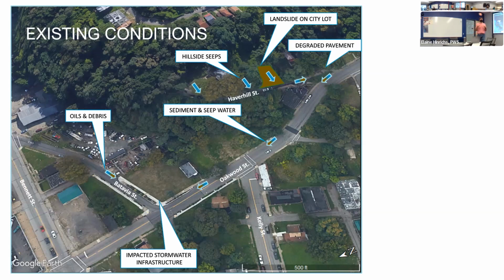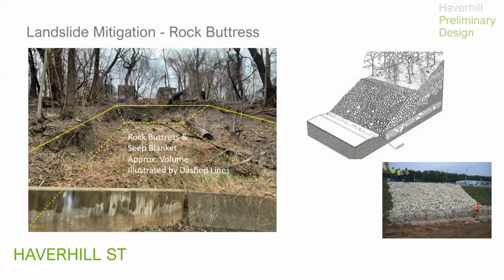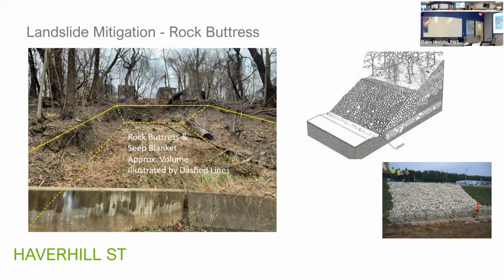So the intention of the strategy of installing the rock buttress is to stabilize, is to address the seep. I'm gonna, oh, sorry, wrong computer. So this strategy is basically we are filling the area where the landslide occurred. This rock buttress collects the seep water and brings it into a drain that connects to the sewer system. So we pull that seep water to the drain so that the soils are no longer saturated, but we also support the soils that are up the hill so that they don't move forward. This sort of triangle or wedge of rock provides the support to prevent the hillside from moving.